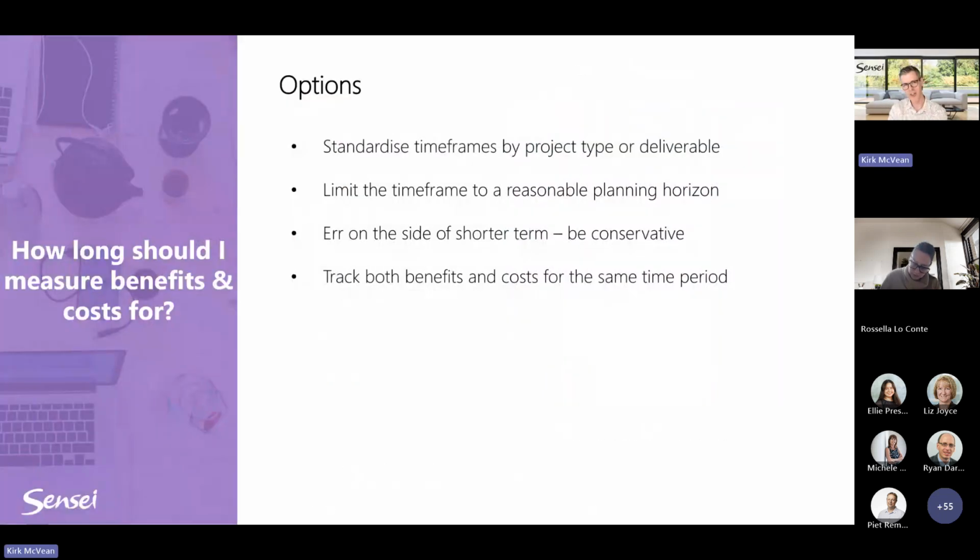This was a question that came through the submission when you joined, and I thought this was really good. How long should I measure benefits and cost for? There's no easy answer. I'd say you can potentially standardize it based on your project type. So, if it's an IT project, you're putting in a new ERP system or something, then I'd say maybe 5 years. Pick something reasonable. If it's too short, your costs might be too high and you're underselling the benefit. If it's too long, you're probably putting too many more benefits in than are realistic because we can't see the future that far ahead for many things, IT projects in particular.